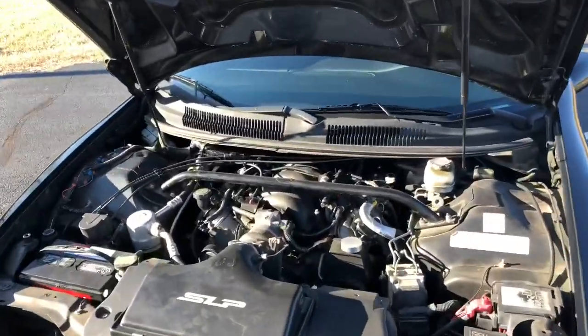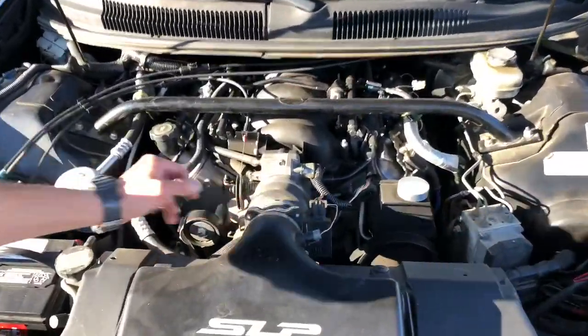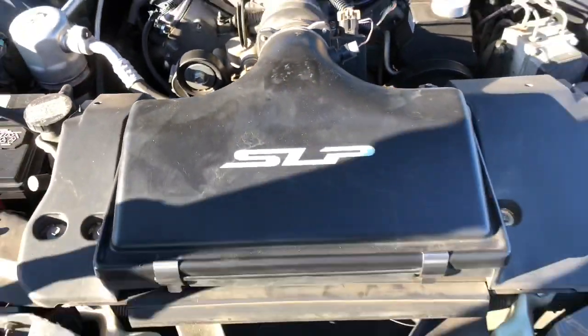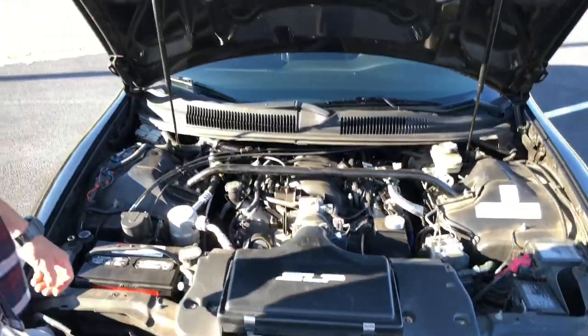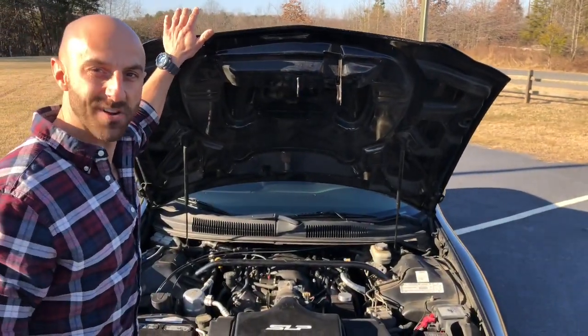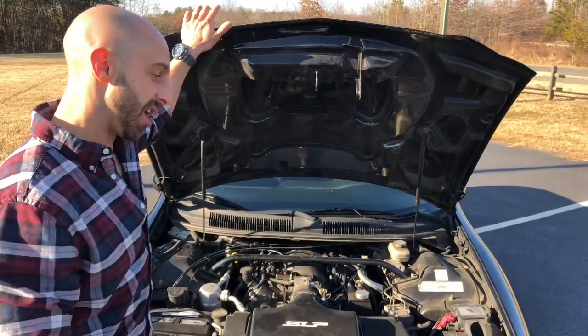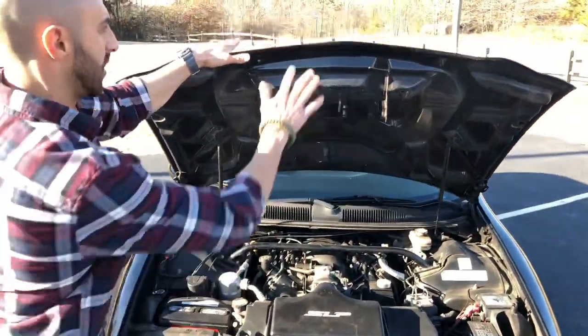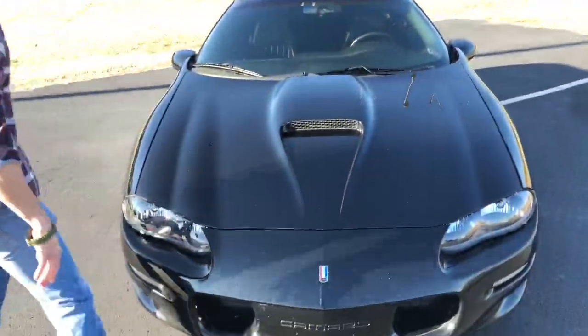There it is. So it's got an aftermarket, pretty sure it's aftermarket mass airflow sensor, SLP Ram Air intake system. And this car, I'm gonna tell you guys again, it's an SLP SS. Not the rarest of the rare, like a Yenko or Copo Camaro, something like that, but it is beyond the factory SS. It's a nice car, super, super nice car. I'm gonna close the hood, walk you around the back, and show you guys the exhaust.